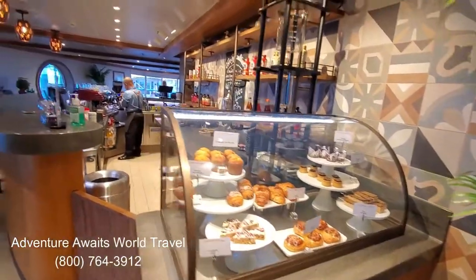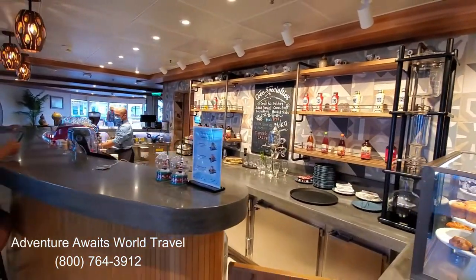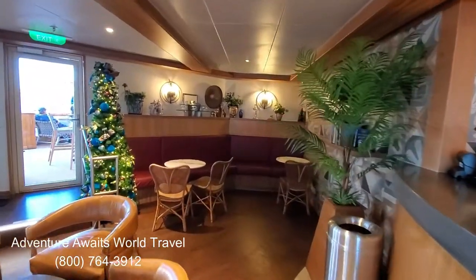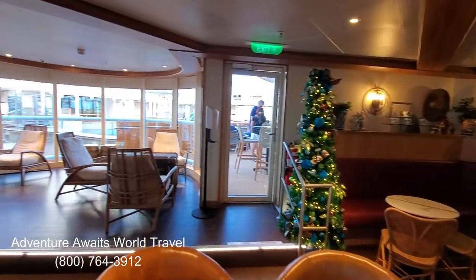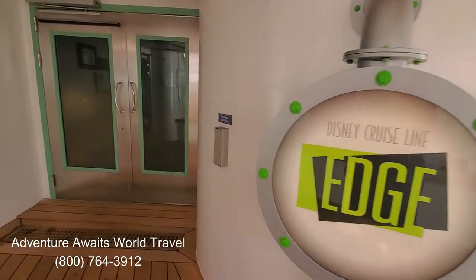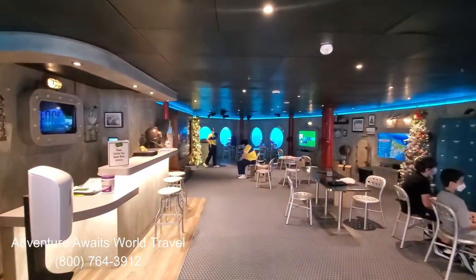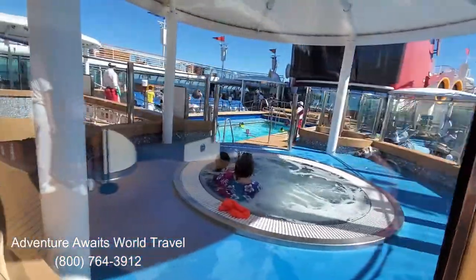They have pastries and sandwiches, and it's just a lovely, quiet, peaceful, relaxing space to come and enjoy a beverage of your choice and the beautiful Christmas decorations. And you can also see out the window the pool right there in the background. So just a beautiful, quiet oasis. They have Edge as well, which is a great place to play and hang out for children ages 11 to 14. You can see they have all kinds of video games and other fun.